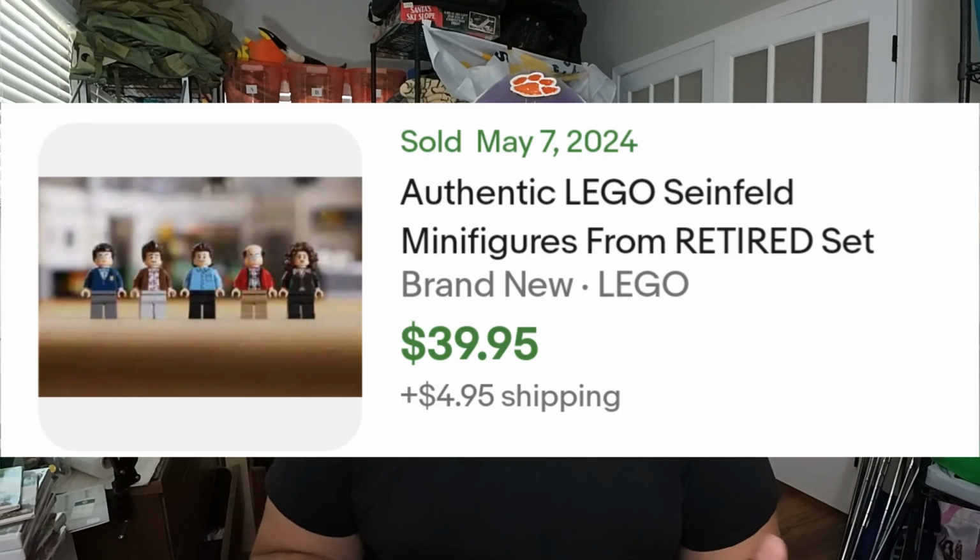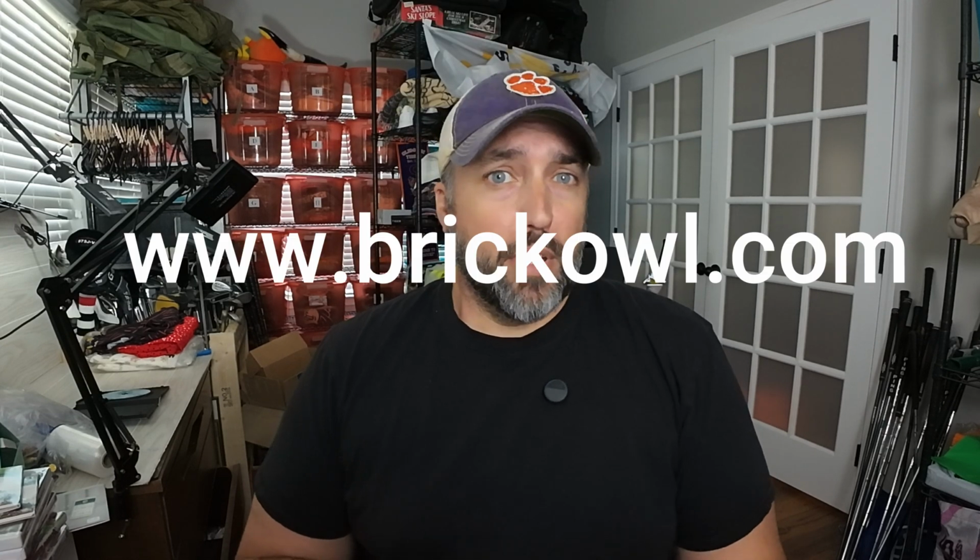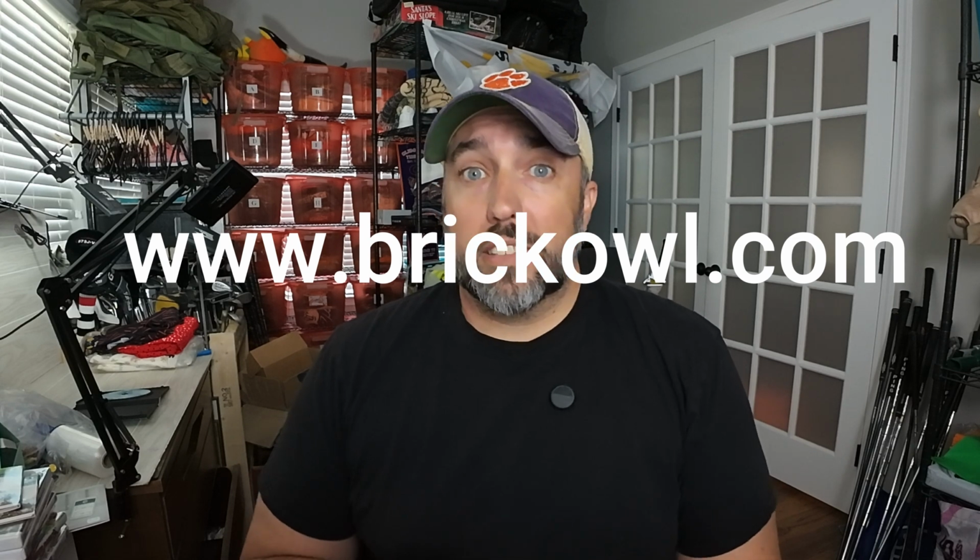I could sell the minifigures for like 40 bucks. I could sell it incomplete for 50 or 60 as a set, or I could actually order the extra pieces from sites like BrickSeek to fill out the set and sell it as complete. Haven't really investigated the cost to do that yet. We'll sit down and figure that out one day. But Legos are definitely a lot of work if that's something you're going to get into to resell.